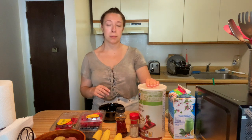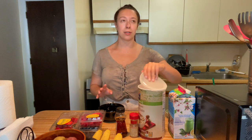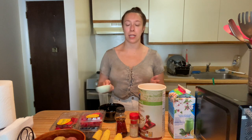So I'm gonna be showing you guys how I make my oatmeal. It is super simple. That's something about me too. I like to cook, but I like to keep it simple too. Any meal that takes more than like 8 ingredients is too hard for me. I just think it's not worth it. I'd rather just keep it simple and use things that are already in your house.